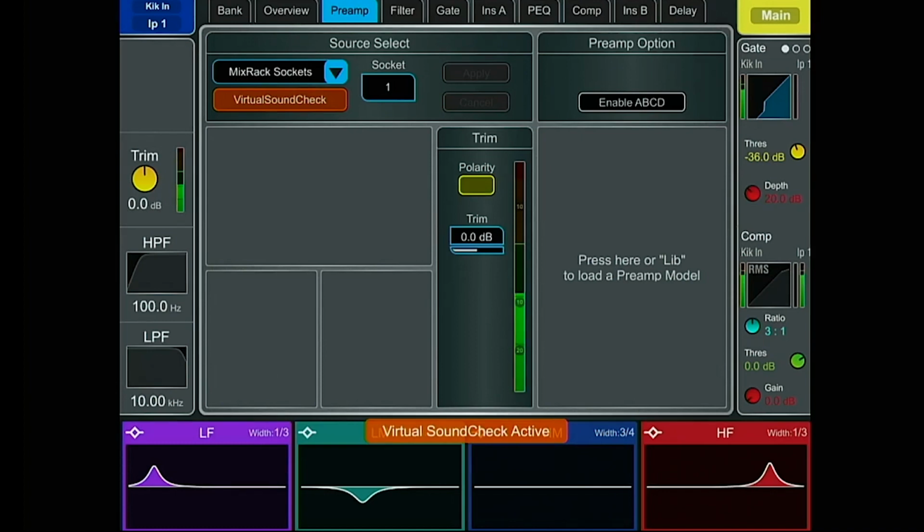Horrible things happen. Really bad, horrible things happen. And this is mostly because of the fact that these two inputs are coming from the same mic. So a polarity flip wouldn't seem to make much sense.